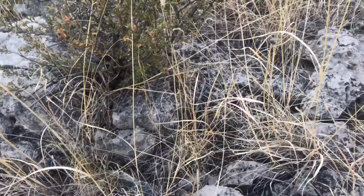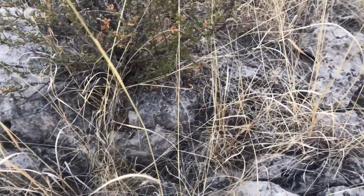Freaking rattlesnake right there. Can you see it?